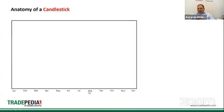Now, if we take the anatomy of a candlestick, we have the open, the close, the low, and the high. But how can you know which is the open, which is the close, which is the high and which is the low? The high is easy, it's the wick high. The low is easy, it's the wick low. But how can you know on the box which is the open and which is the close? This could be the open and the close or the open and the close. So the way we do this is using the color of the candle, right?